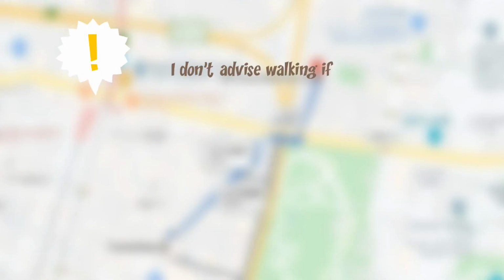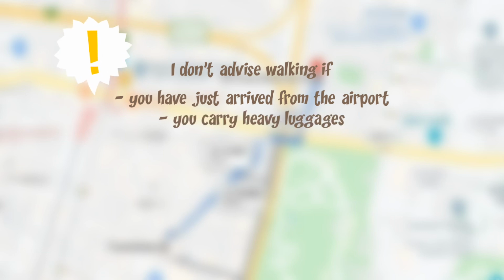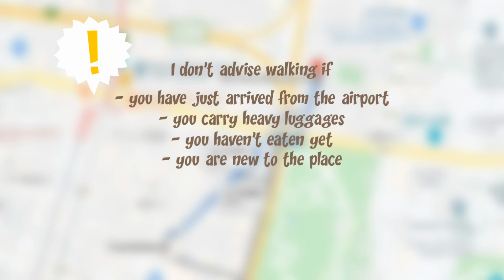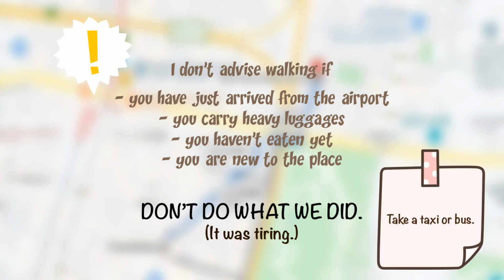Please note that I don't advise walking if you have just arrived from the airport, you carry heavy luggages, you haven't eaten yet, and you are new to the place. In short, don't do what we did. If your budget permits, you may take a taxi or bus instead.